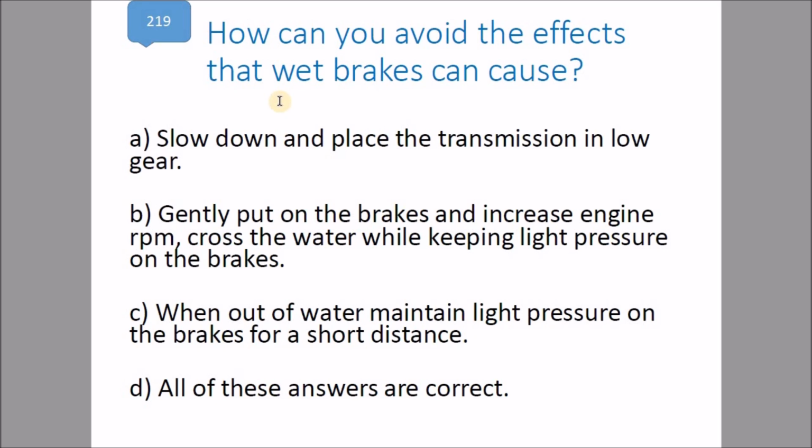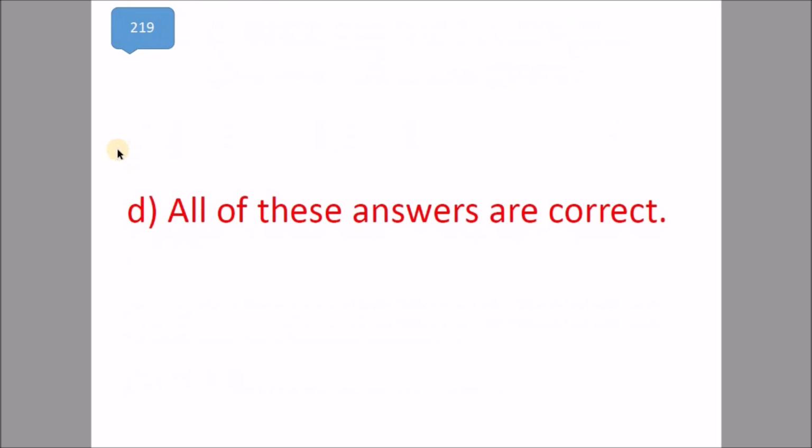How can you avoid the effects that wet brakes can cause? Slow down and place the transmission in low gear. Gently put on the brakes and increase engine RPM. Cross the water while keeping light pressure on the brakes. When out of water, maintain light pressure on the brakes for a short distance. All of these answers are correct. That is correct. All of these answers are correct.